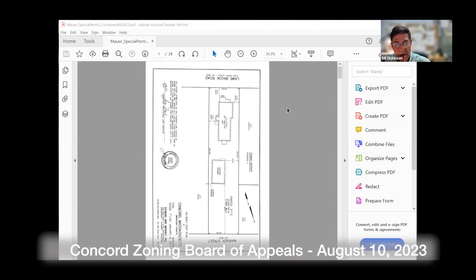Now, the owners would like to renovate their garage attic to provide a dedicated home office and separate recreation area for their children, and are requesting a special permit to seek relief for the maximum floor area ratio. The renovation increases the gross square footage by 525 square feet, and is 203 square feet over the maximum floor area allowed for the property. And here you see the plot plan.